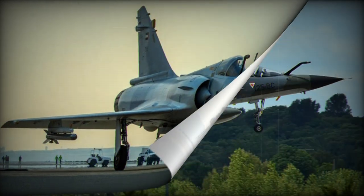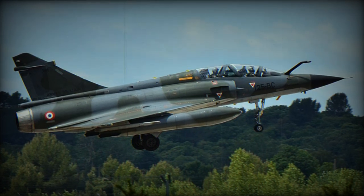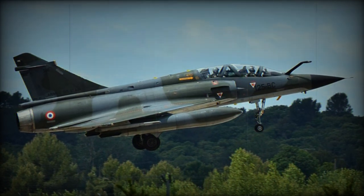Abu Dhabi's order also included 8 2000 RAD reconnaissance variants able to carry side-looking airborne radar, long-range oblique photography and other pod sensors.